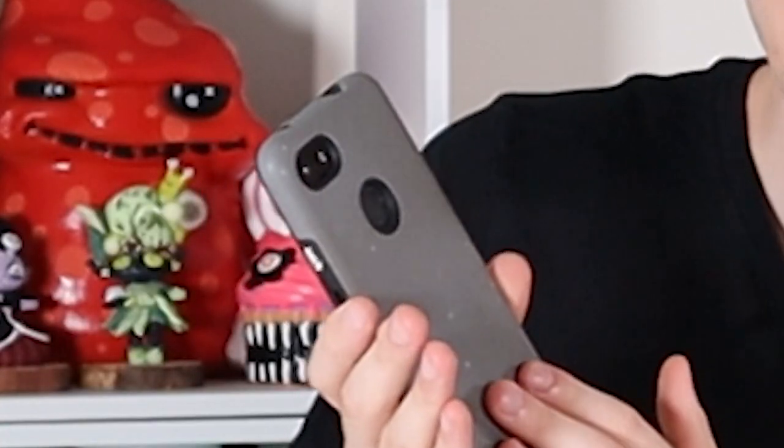Anyways, today I'll be painting on some phone cases. Come in. Not my phone case. My phone case is beautiful just the way it is.